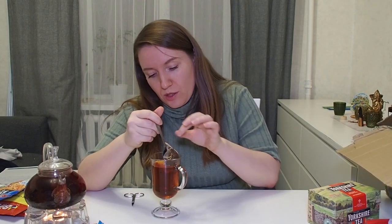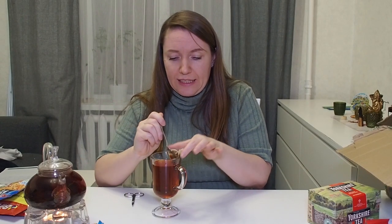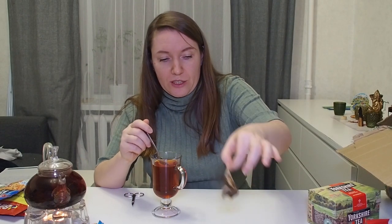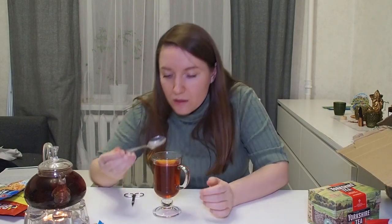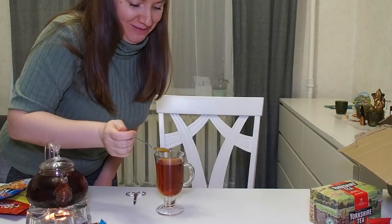You know, I still have a problem with my smell after COVID. So I smell only things with a very strong smell. So now, oh, I can smell it. Okay, let's try. Oh no, something else. A spoonful of honey.